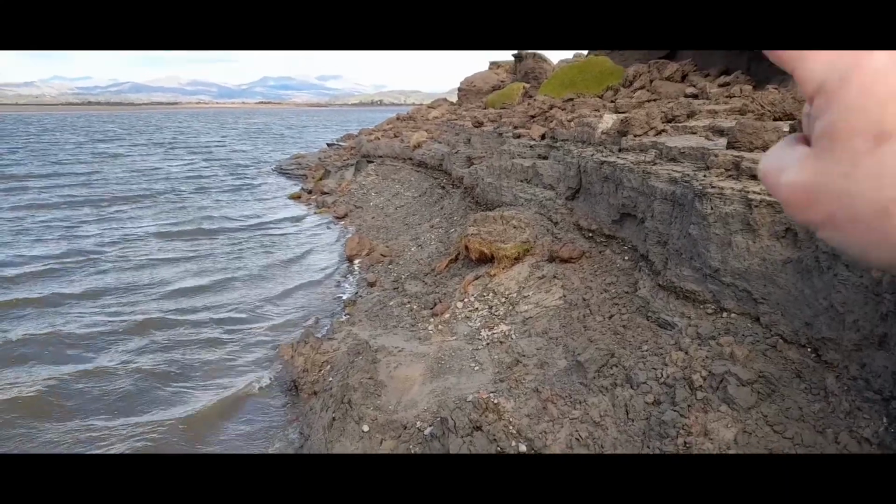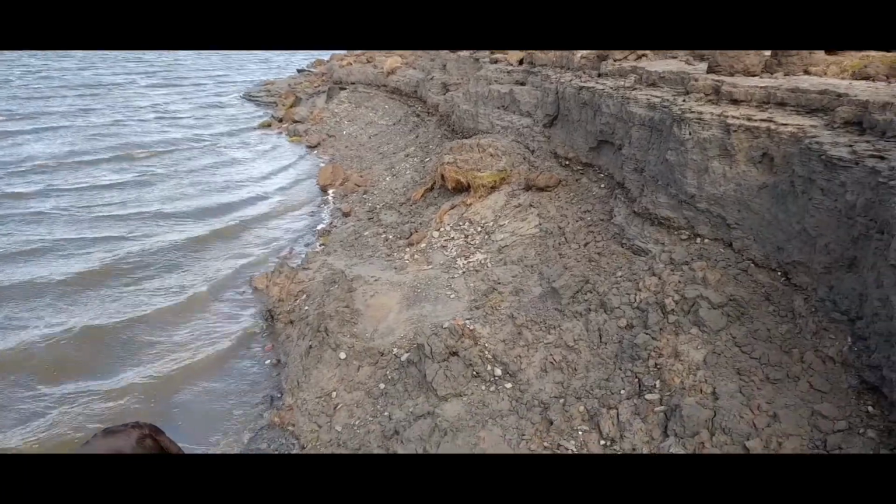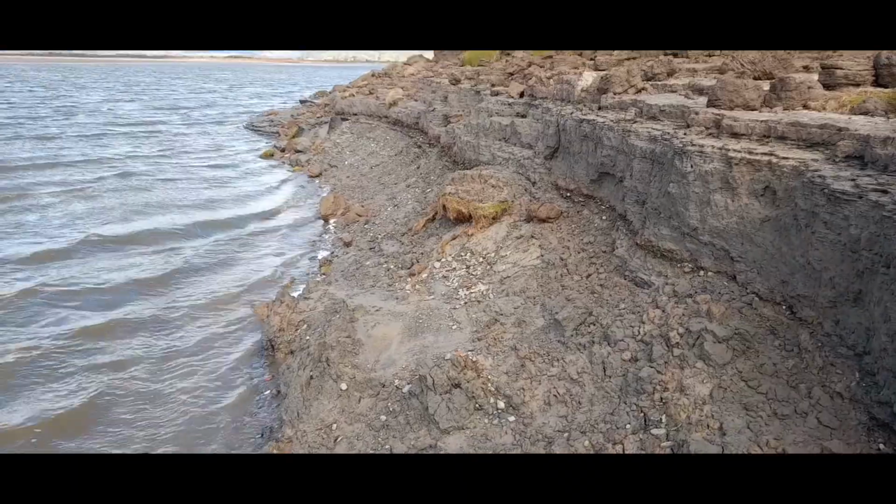You can see how much the banking's been cut out. So it's been just scooped out there with the tides. Hopefully it'll uncover something that we can find, that I can show you. Fingers crossed, guys.